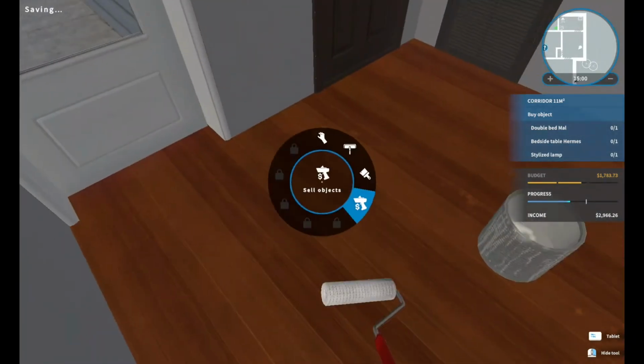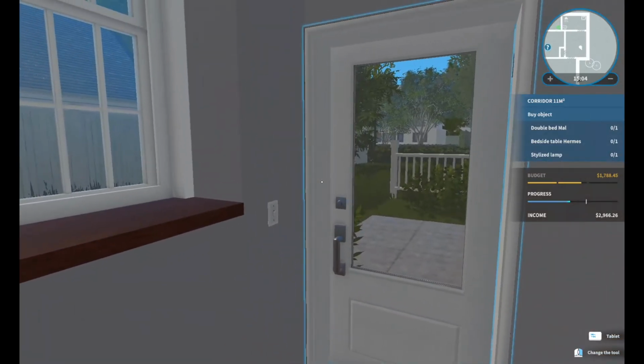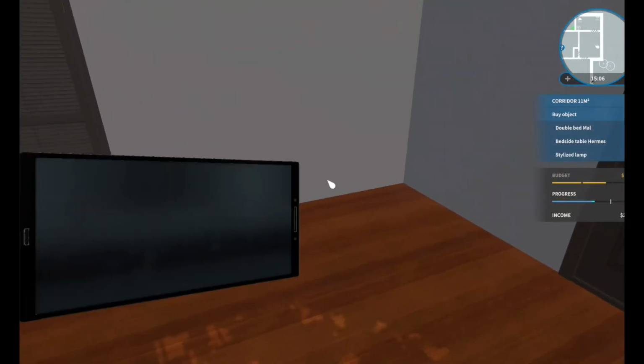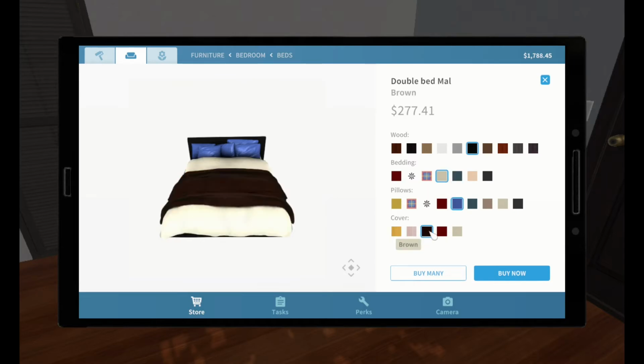Oh, I'm done. Okay. Again, this is one of those bedrooms that very strangely has a door to the outside. I wouldn't feel comfortable with that, to be frank. Okay, let's go blue. As much as we can, which is not much.